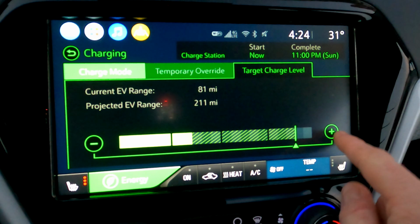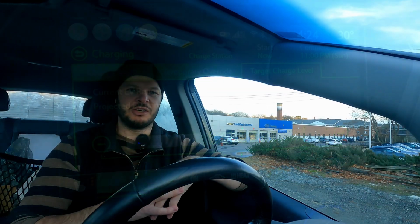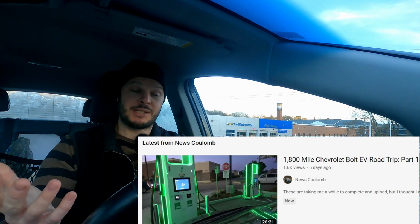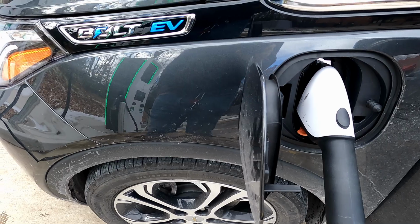We have had to do that over Thanksgiving, but again, the guidance says wherever possible. We're leaning heavily into that. If you've watched any of Eric over at News Coulomb's videos recently, he's been taking the same trips, just needs to go down into that bottom 20-30% of the pack. It's going to happen on a road trip. It's just not feasible not to do that.